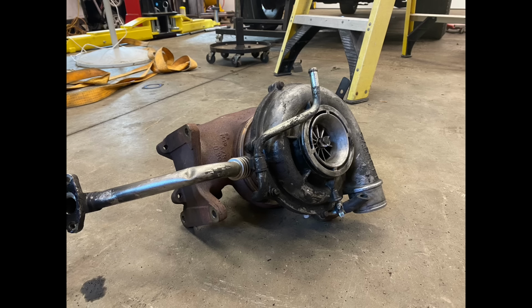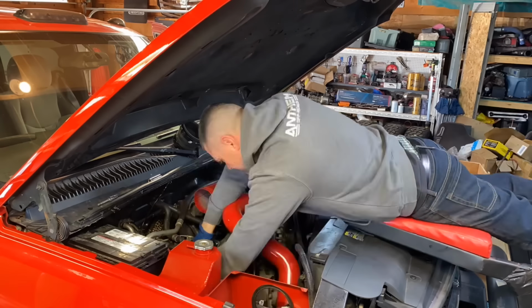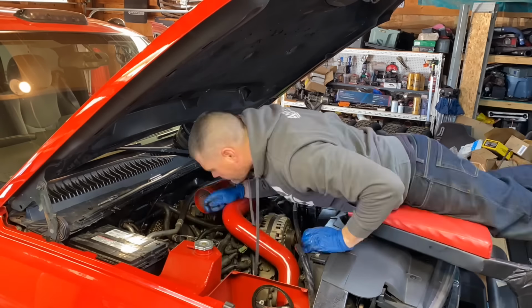Almost every single time in one of those instances, it always leads back to a boost leak. We start talking with the customer: what else did you do to the truck? Well, how did you do this? Hey, send us some pictures. And we start going through stuff and say, well, this is how this should be, this is how that should be.